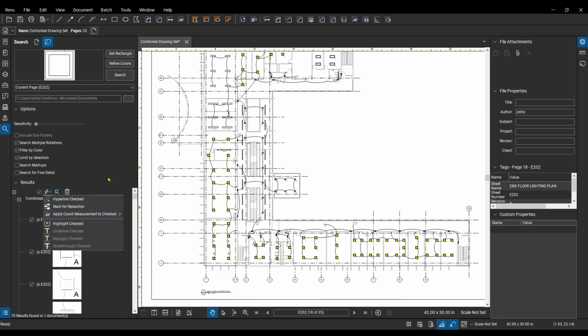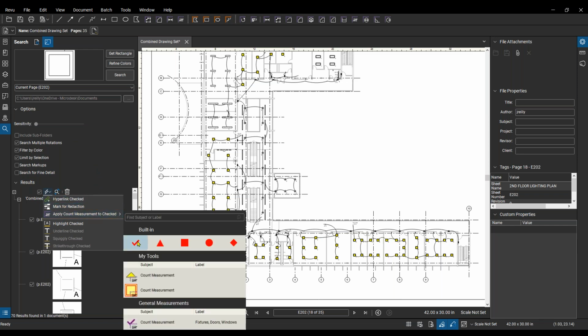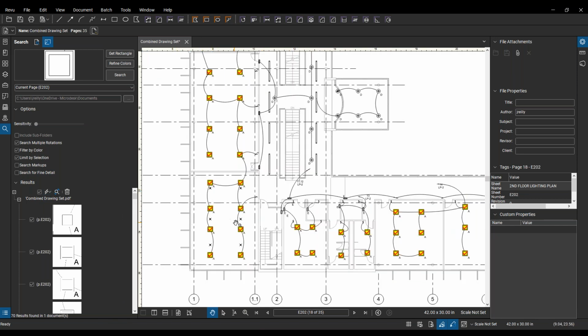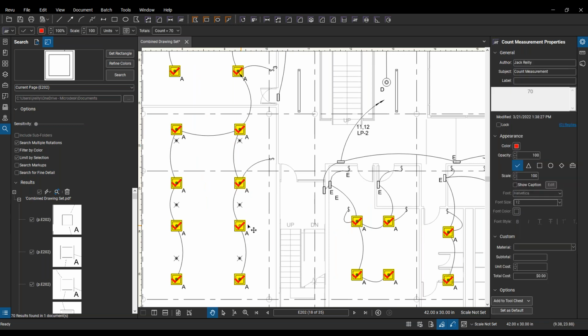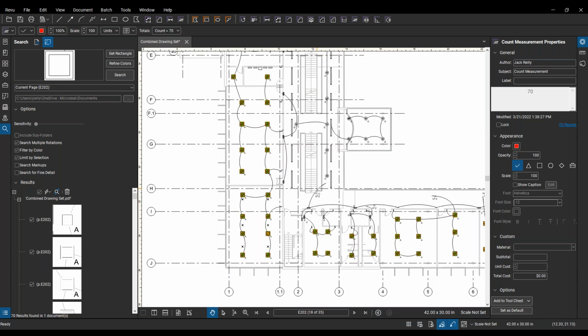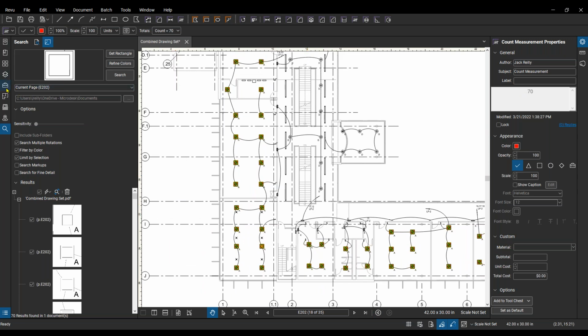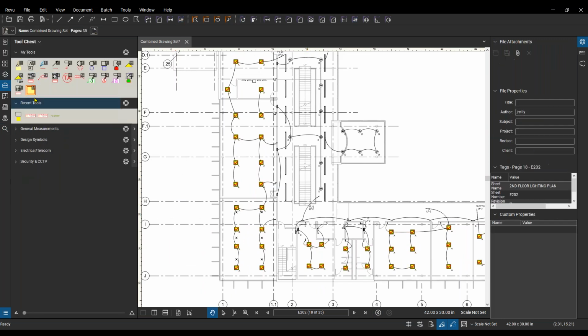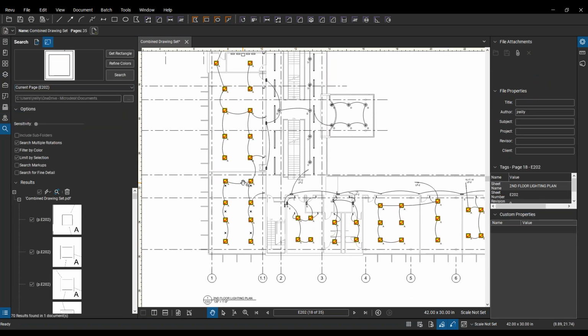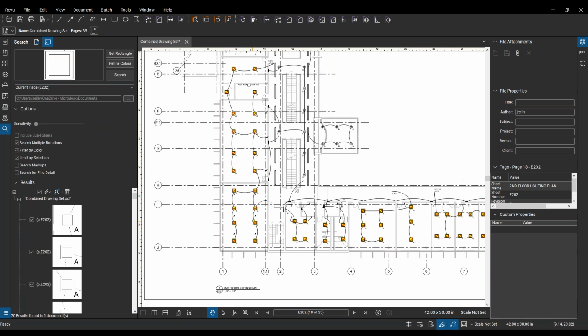Now I can also do a count measurement from my search results here. So I can do one of the built-in ones, check, and that goes and applies an actual count measurement to these. So if I select this check mark, it's giving me that count measurement, 70. So I can quickly get a count for how many I placed here or how many returned of this search result.